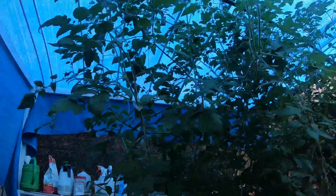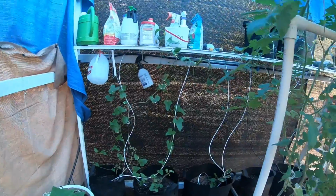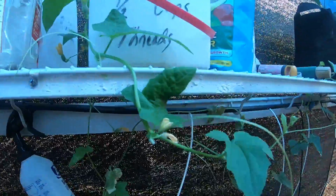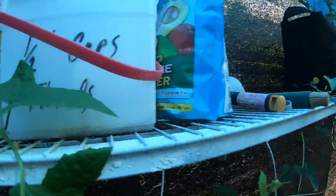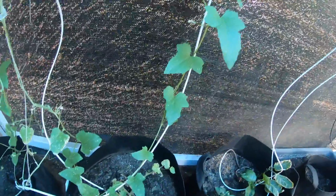Now I'm gonna stop this so I can water. But oh yeah, that's the other thing. We're getting cucumbers. As you can see, finally we're getting cucumbers all over there. And it's several. There's another one there. I'm just letting it go whatever direction it chooses to go, and it's working its way across the whole greenhouse. And that's fine with me. I'm perfectly happy with that.